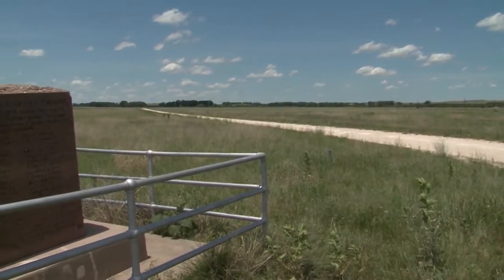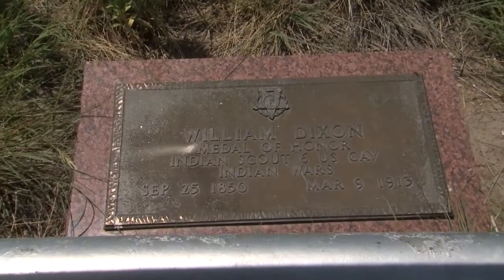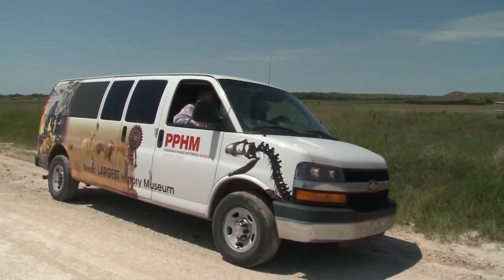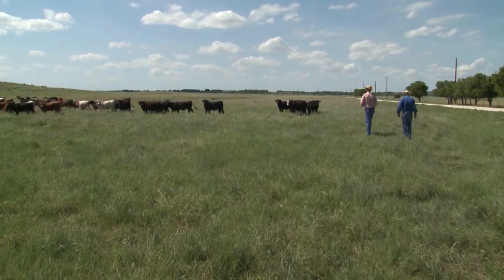This particular parcel is the battle site for the Second Battle of Adobe Walls, June 27, 1874. This area was given to the museum in 1924, even before the museum was open, and we've maintained it in cooperation with the Turkey Tracks ever since. I've been coming out here for 29 years and always admired how well things are maintained on the Turkey Track.